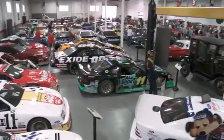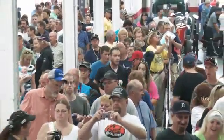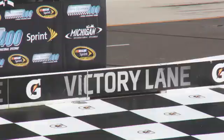So we finally made it to Michigan. We're over here at the Roush Museum checking out some cars, greeting some fans. I'm gonna actually sign some autographs with Roush himself. So it's gonna be a fun night. It's really about the fans tonight. Tomorrow's the big day where Carl's actually gonna unveil the car to me, which is gonna be awesome. Hopefully it winds up in victory lane and we're holding that trophy together.